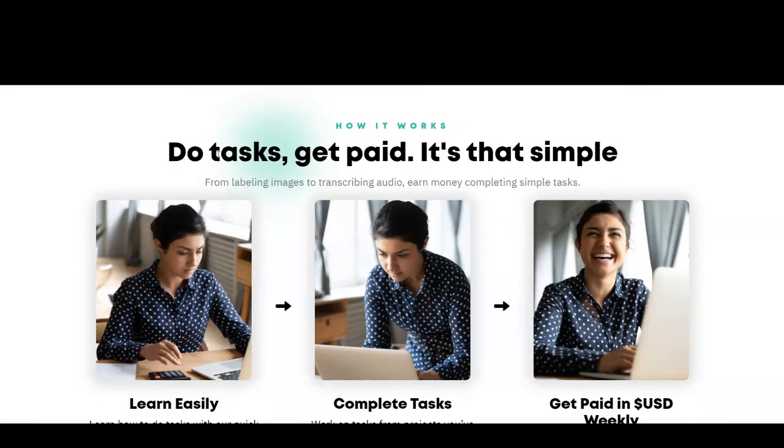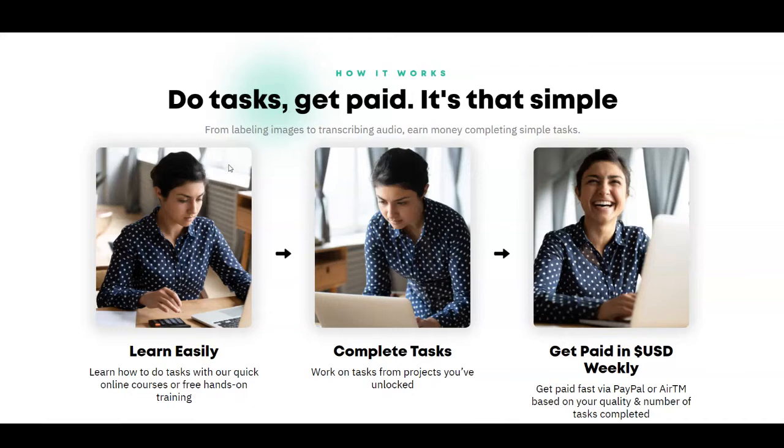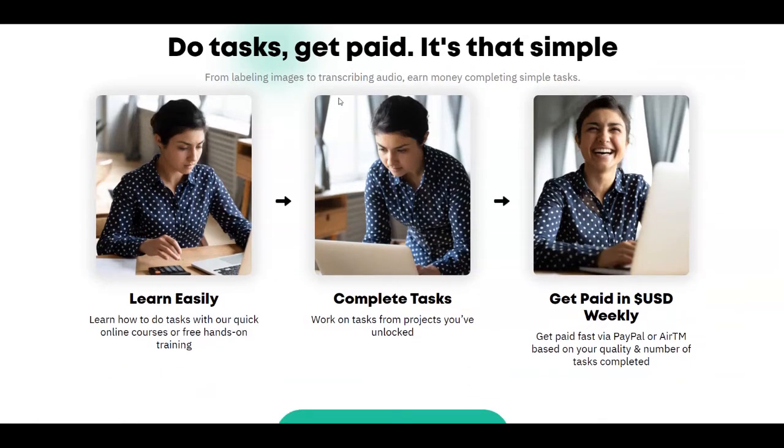You're going to see how it works. You're going to do some tasks and get paid for that, and these tasks consist of labeling images, transcribing audios, and so on and so forth. You're going to learn easily. You don't need any experience because they are going to give you some free online courses or training to learn how to do those tasks, and then you can work on tasks from projects that you have unlocked. You're going to get paid in US dollars weekly.